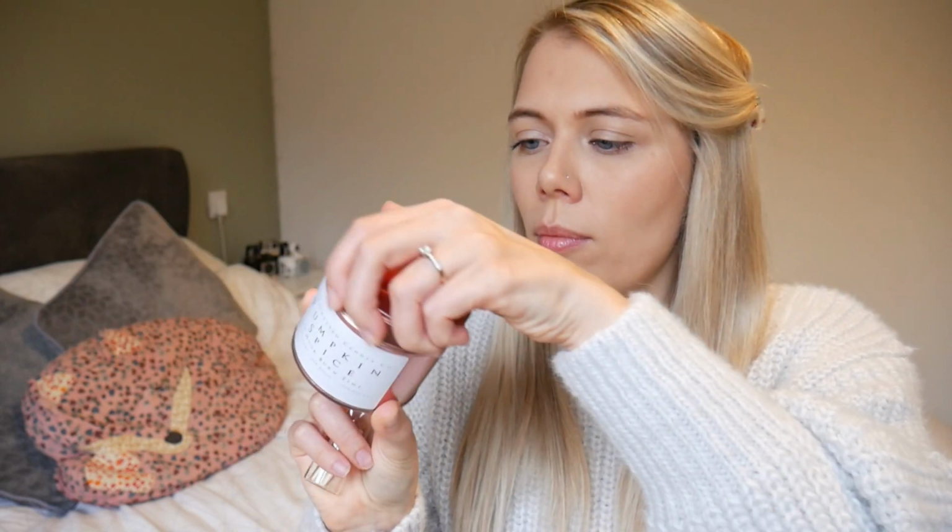Next up we have some candles, and I am a big fan of candles. My friend actually bought this for me for my birthday, and then I went and bought more for people for Christmas once I found out who the company were. It's a company called Home Crafted Candle Company. This is a pumpkin spice one, and it's a soy candle. It says this size burns for 40 hours, which I think is pretty good.